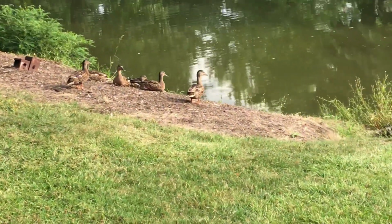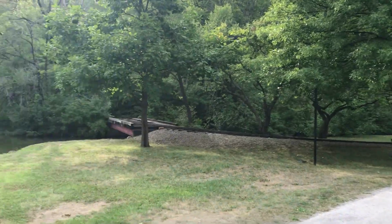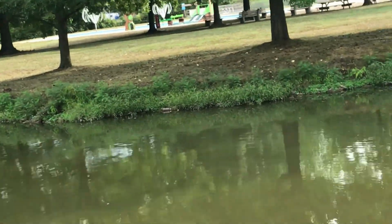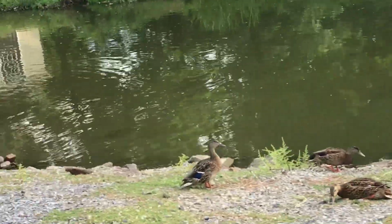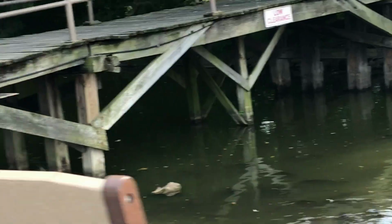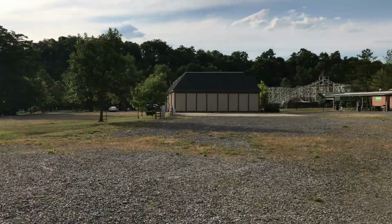These ducks are over by the paddle boats, and across the way is the water park, which is closed for the season. Now we're going to cross this area that used to have a ride on it and go see what we really came to Lakemont Park for.